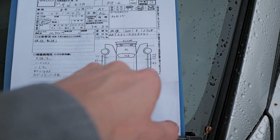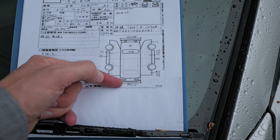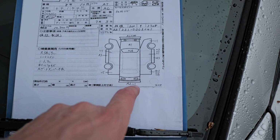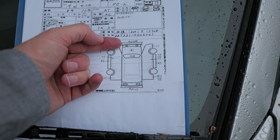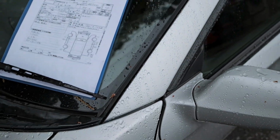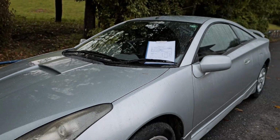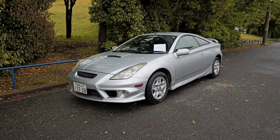Both sides skirts A3 and they are damaged pretty heavily. Front bumper and rear bumper, it says A2U1, which is a medium scratch and a small dent. And then here, a scuff on the front. Now the front's not too bad, but all around the aero parts probably should be repaired / repainted. They're really the only negative on the car. So let's take it for a tour around it.